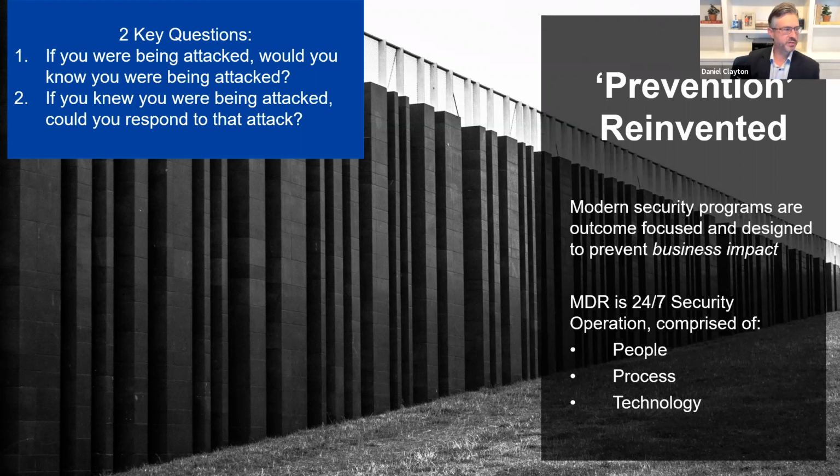The first question is, if you knew you were being attacked, would you know that you were being attacked? What does that mean? Do you have visibility across your network, in all elements of it, so that if there is something going on, you're likely to be able to see it? Now that requires you to be able to identify something anomalous, and identifying something anomalous requires a good understanding of what normal looks like.